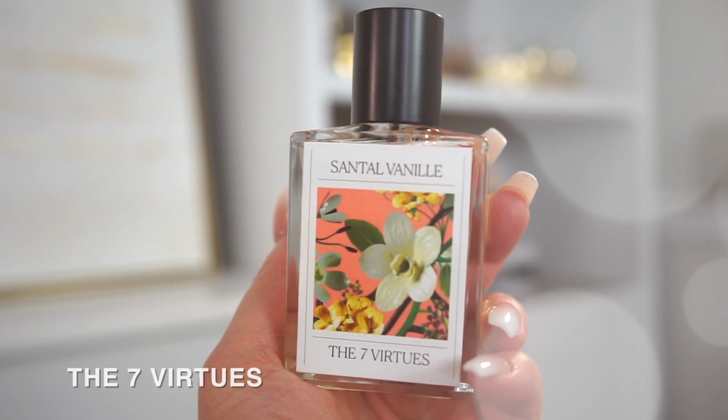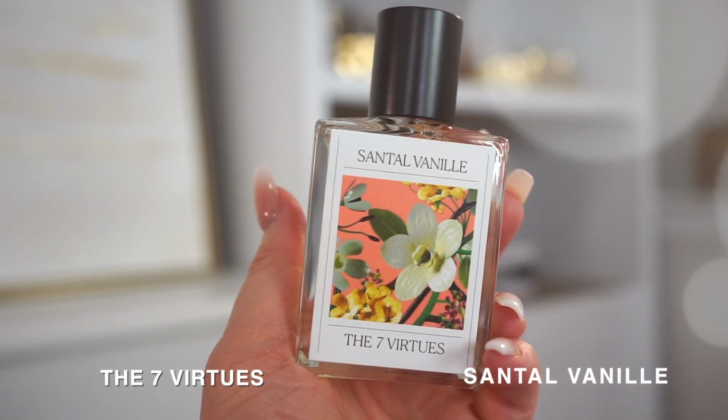At number 4 is the 7 Virtues Santal Vanille. Now this one, you guys, I will say a disclaimer. This, for the general public, would probably not be put at a number 4. I personally put it at a number 4 because I love this fragrance so incredibly much because it has sandalwood, and I have a soft spot in my heart for sandalwood. I think it's just a rich, creamy note in perfumes that I absolutely love.